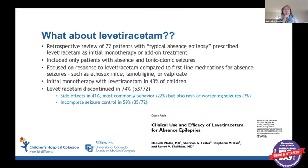And levetiracetam was not a part of that trial. So can we use this medication to treat childhood absence epilepsy? University of Michigan, under Dr. Schellhaus, did a retrospective review of patients with typical absence epilepsy prescribed levetiracetam as either initial monotherapy or add-on treatment.